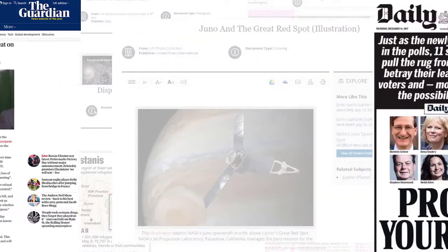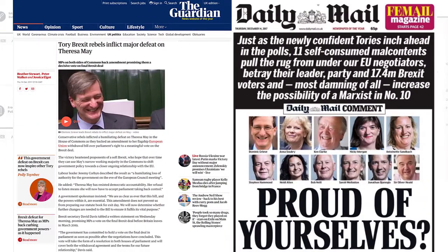But use with care. Newspapers and magazines often come from particular political positions, so make sure you're aware of this, and apply the same critical approach you use with any information resources.